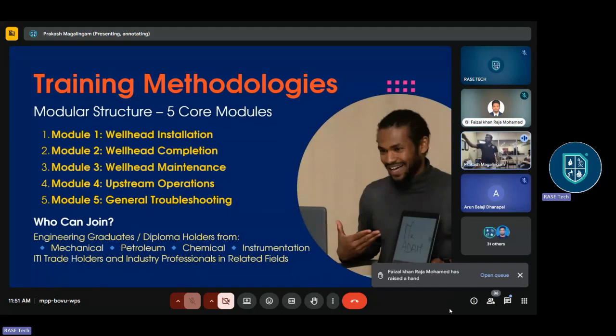So who can join this training? This is very important. Engineering graduates and diploma holders from mechanical, petroleum, chemical, instrumentation. Also those who are ITI trade holders and interested can join with us. And professionals related to the field, somebody with previous experience in the oil field. I'm not talking about downstream and midstream. If somebody worked before in oil upstream, they can also join me for the upstream training.